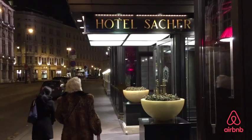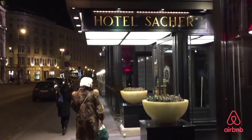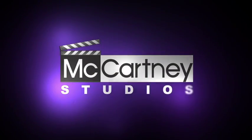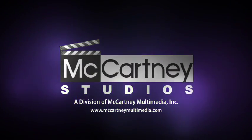After the worst, we decided to get our class on and have a nightcap at the world-famous Hotel Sacher. Note to self, there's nothing quite like chocolate cake to chase down a spicy sausage. Dankeschön, Vienna. Or in the words of Arnold Schwarzenegger, we'll be back.